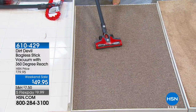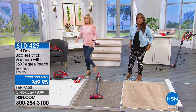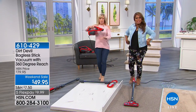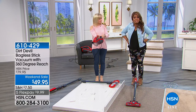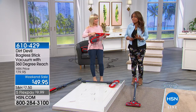The same configuration is on the Dirt Devil website right now, but not at this value. I can tell you what it costs on their website, $149, because I looked at it. This exact thing. They're the exact same thing. And I'm thinking, how could that possibly be? I don't understand it myself, but it doesn't really matter. The fact is that we have it at $100 less, and we still give you a 30-day money-back guarantee, and you've got a flex pay of less than $10.